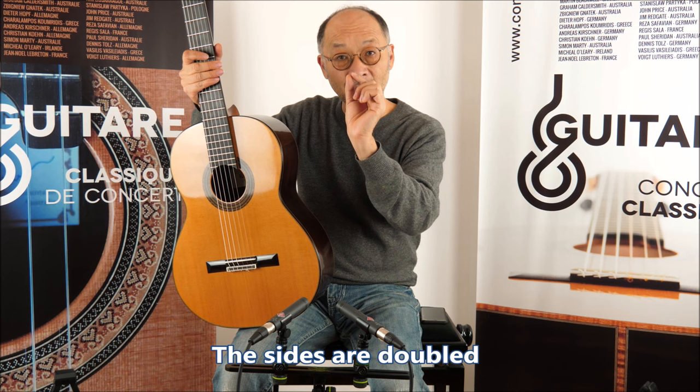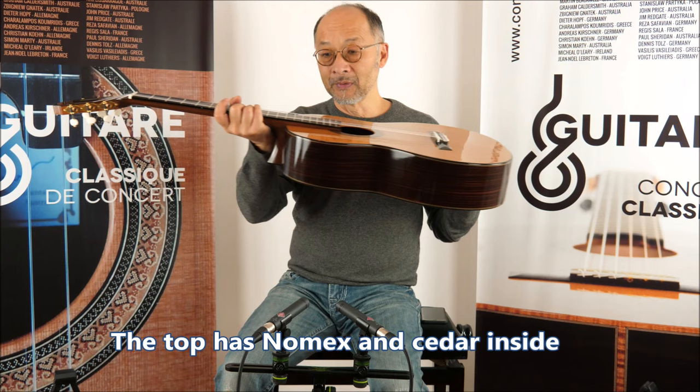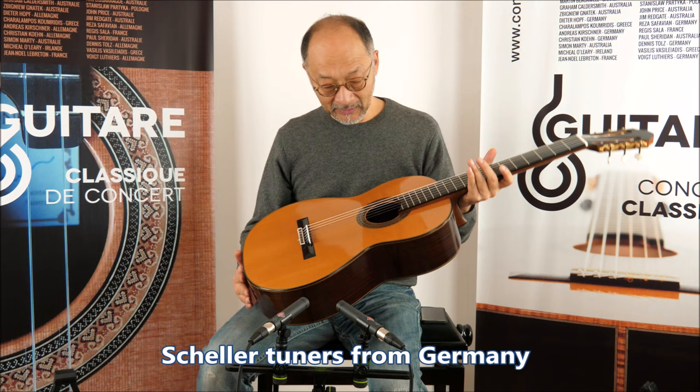The top has Nomex inside, cedar beneath and cedar on the top, of course 12 hole tie block, elevated fingerboard, ebony fretboard, and we have the Schaller from Germany tuners and mahogany neck. So, fantastic guitar from Carsten Kobs.